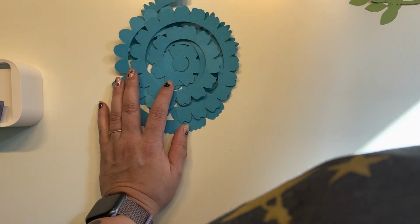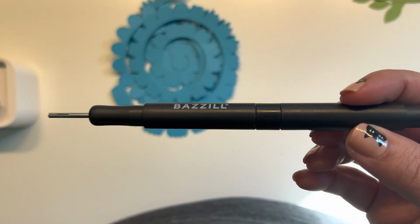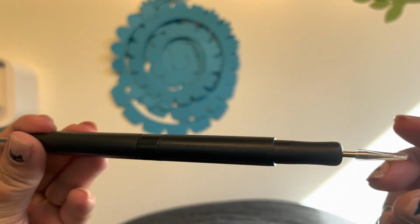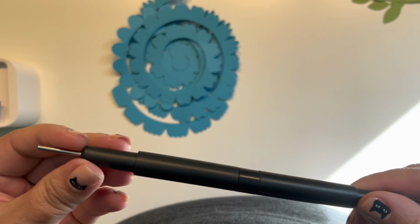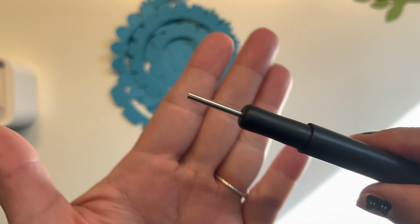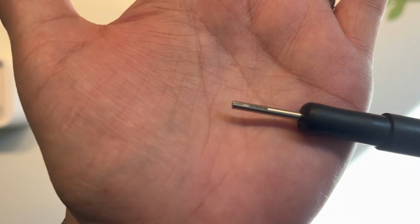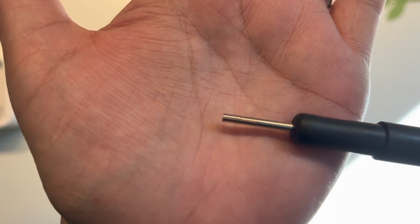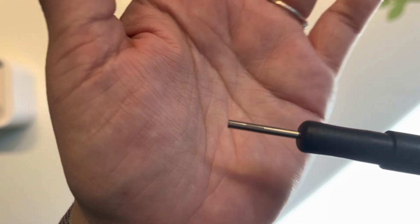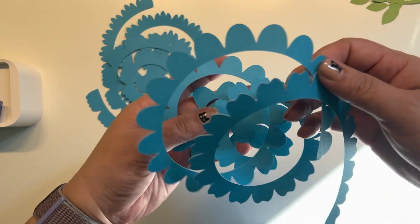So then I have this tool. It's not necessarily needed. You can also use tweezers or a fork, but I was doing so many of these that I found this was actually really helpful. You can kind of see that little split right there. It's very hard to see on the camera. That's where we're gonna put the edge of the flower.